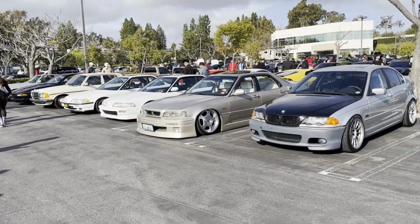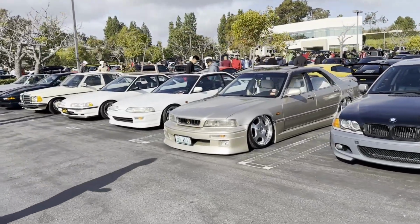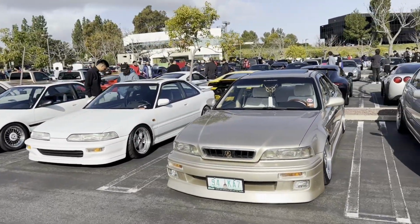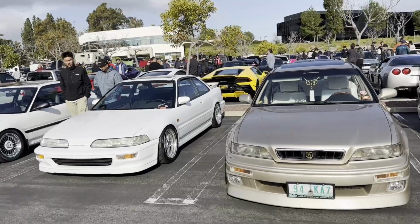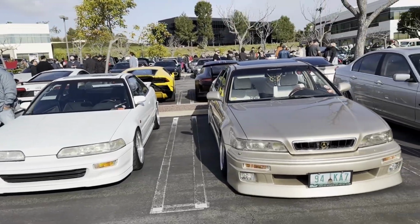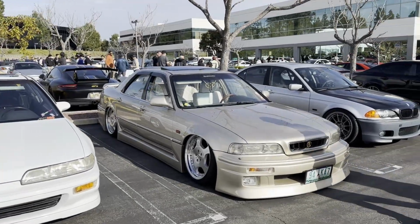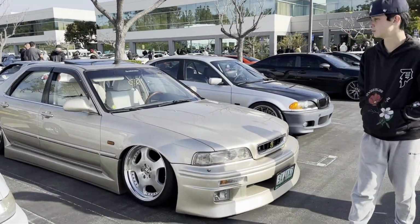Alright, here are the Hondas. Some more Hondas, I should say. There's not too many here today, actually. A lot of BMWs and Mercedes, which is typical of OC, but let's take a closer look.